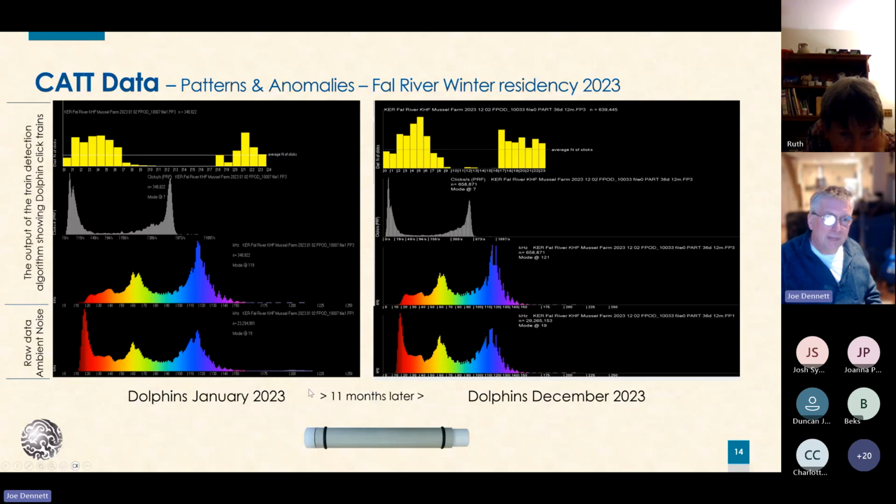But then 11 months later, in the December, when the animals came back, you see the raw data is very similar. The profiles, you've still got all that low end noise, but look, they were clicking almost identically 11 months later. So I'm almost certain that was the same pod, the same group of animals came in for the same reason and were doing the same thing. You see the dial pattern is very similar and the click rate pattern is very similar too. So I'm fairly certain this was the same group coming in.